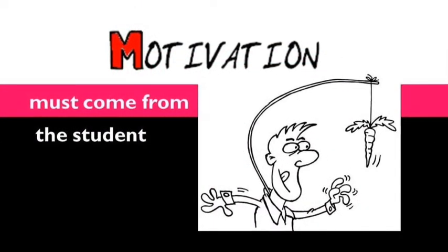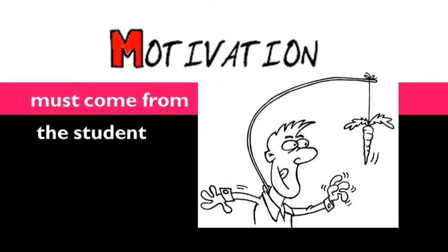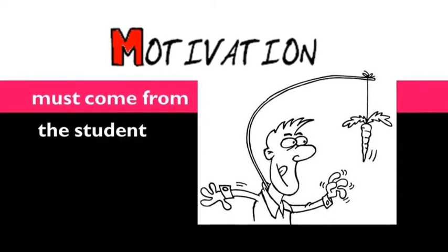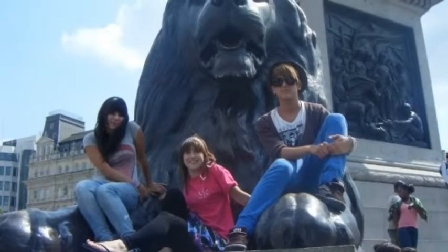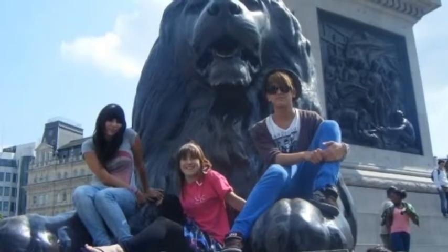Motivation is a crucial factor, and ultimately it must come from the students. As teachers we can help and guide students, but we can't learn the language for them. An English course in the UK can help a great deal with motivation, as students experience the culture and begin to see the language as a means of communication, rather than just as a boring school subject.